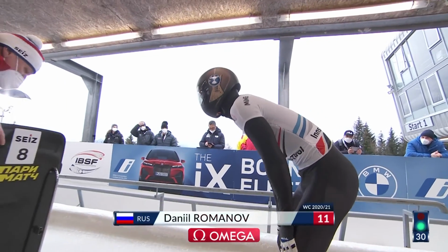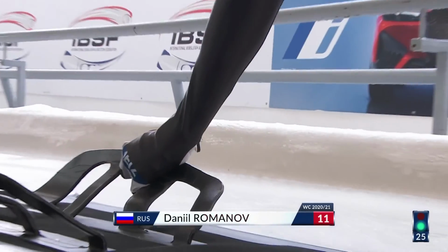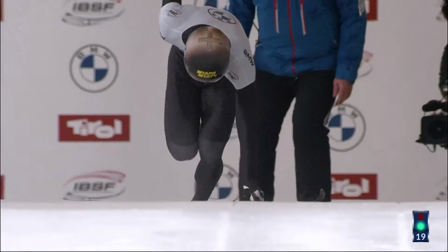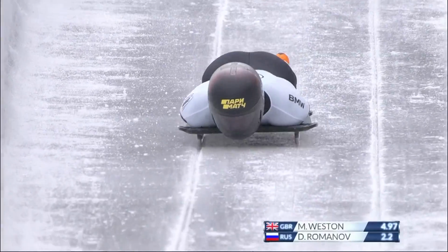Daniel Romanov of Russia, 24 years old, his rookie season, his World Cup best, 5th in the 2nd race here. Mind you, this is only his 7th World Cup start, but he's got speed and plenty of potential.